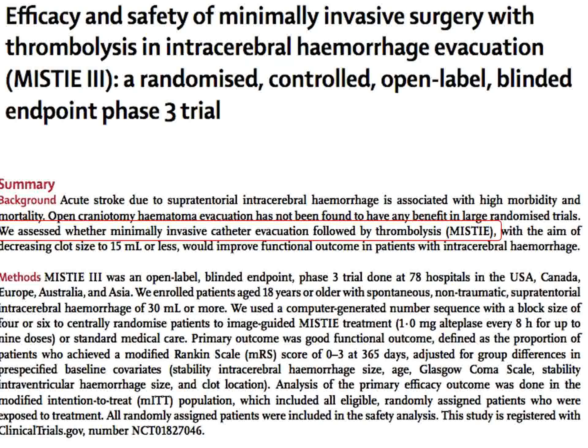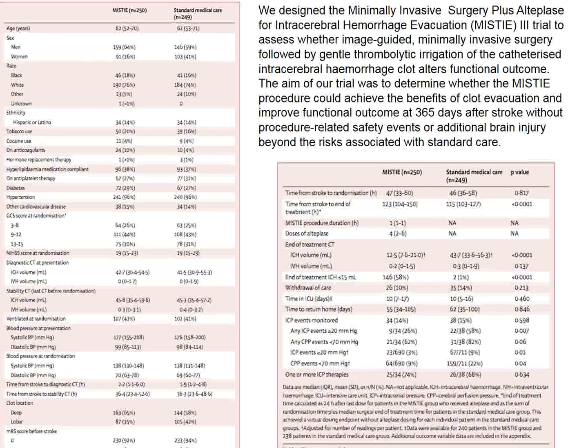Now, if the hemorrhage is above the tentorium cerebelli, we don't know exactly what to do. Craniotomy and a hematoma evacuation was not shown to exhibit any sort of benefit, but perhaps using minimally invasive catheter evacuation followed by thrombolysis of the remaining clotted material, abbreviated MISTIE, might be helpful. So hope springs eternal, so this strategy was tried in patients with cerebral hemorrhage. And again, the randomization seemed to work effectively in both kinds of treatment.